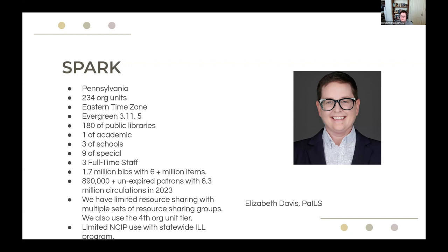Like I said, I'm the support specialist, and then I have an executive director who helps with support, as well as a colleague, a membership coordinator, Kat, who also does support. So we're kind of a lean, mean team, I like to say. We have roughly 1.7 million bibs with over 6 million items. We are a growing consortia. We just added 26 libraries this year. So we're very excited about that.